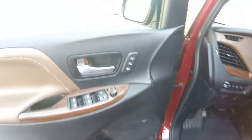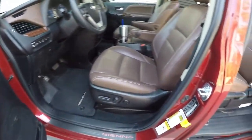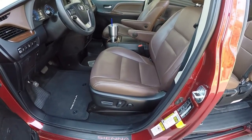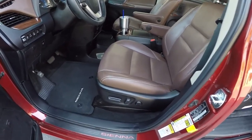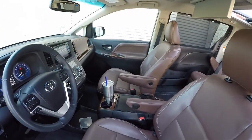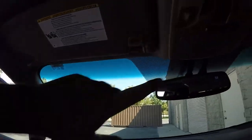And then you have programmable memory settings, so just press button one or two and the seats automatically adjust. See that, the seats adjusting? Button one or button two, and then there you go, you're all good to go. Seats all adjusted for you. Very nice. Let's talk one more thing that I'm forgetting about.